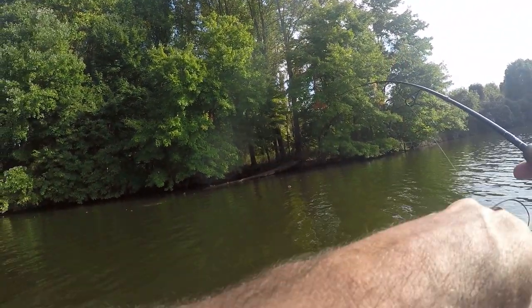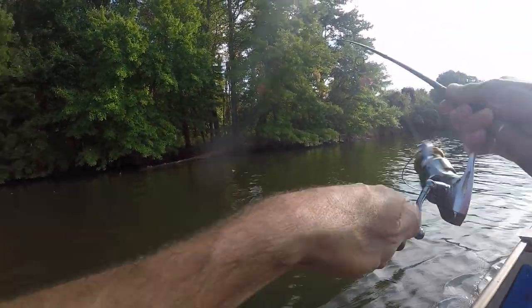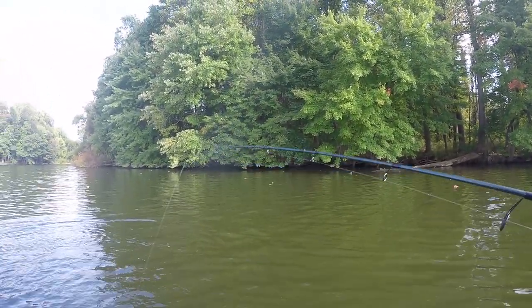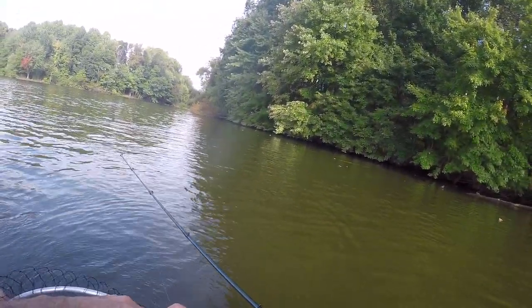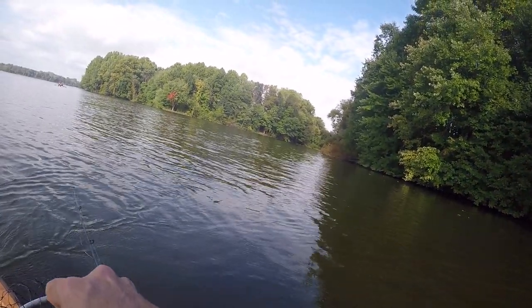There's a good bass. That's a good bass. There's one. Oh yeah, right off the log. He's about a 2 pounder. Yeah, 1 pound, 1.5. Right deep under the log. Yeah. Took long enough.